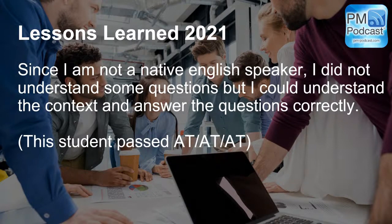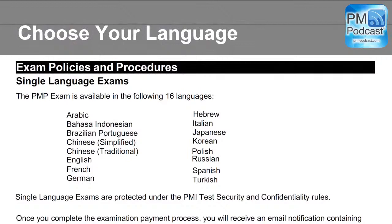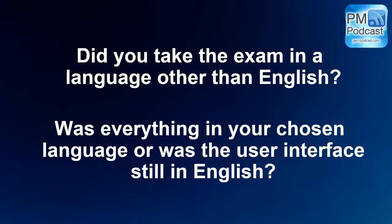But did you know that the PMP exam is available in other languages? This is a screenshot from the PMP handbook. And as you can see, 16 languages: Arabic, English, Spanish, German, Turkish, Korean, Japanese, Italian, Hebrew, right? So you can take the PMP exam in the language of your choice. And here's my question for you: if you chose to do that, if you took the exam in 2021 in a different language, was everything in your chosen language?